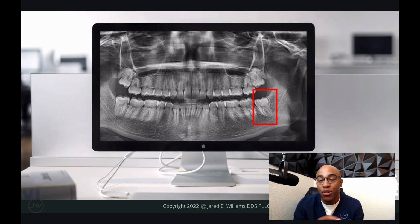Make sure there's no communication with the nerve. If there's no communication with the nerve, then we're good. The roots, that is. So how do we go ahead and plan for cases such as this one? Well, what we do is this.